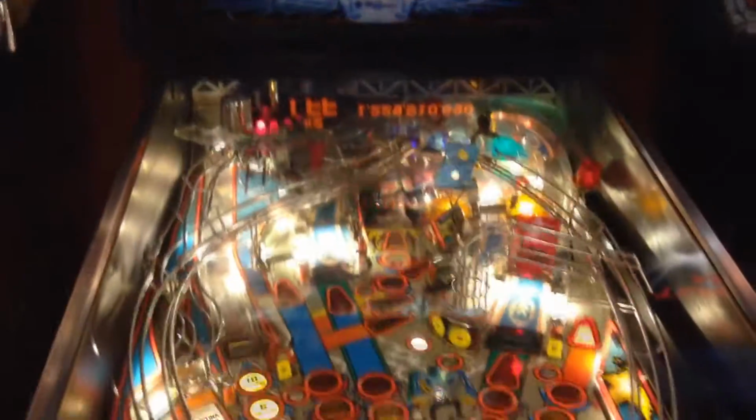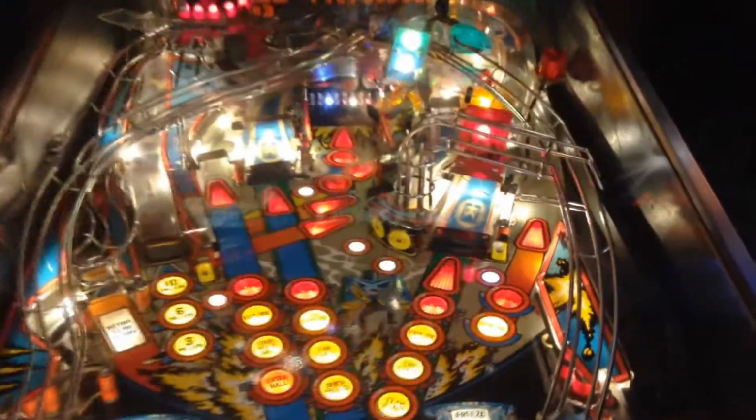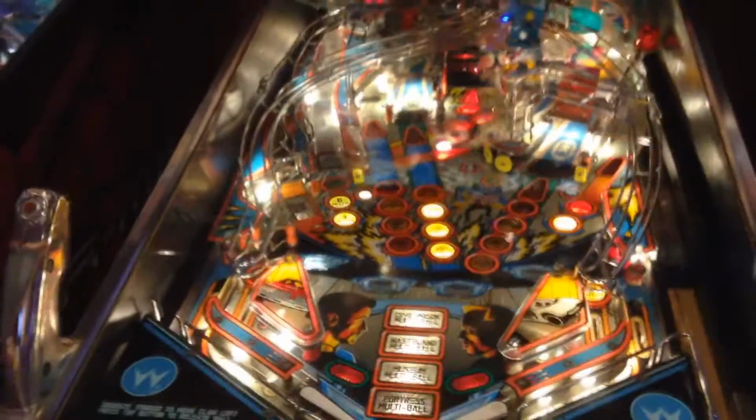That's Demolition Man. I'm not going to say it this time. I got the cars in there that do the little chase. I got the little eyeball. Of course, you have the grips. Someone put these grips onto a Banzai Run recently.